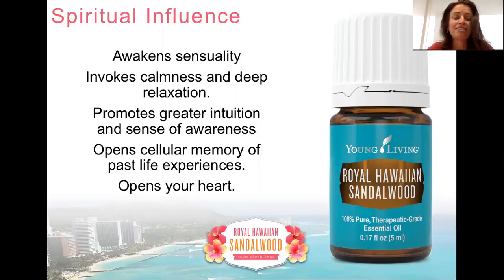It invokes calmness and deep relaxation. It promotes greater intuition and sense of awareness. So as part of a meditation practice, yoga practice, prayer, in those rooms where that's happening, you can diffuse the oil. It opens cellular memory of past life experiences. If that's part of your belief system, even part of your work, then that will be a powerful influence for that function.